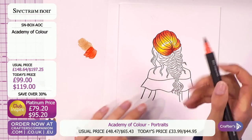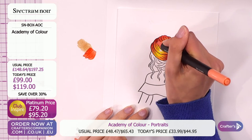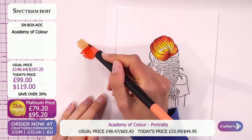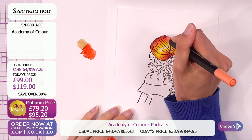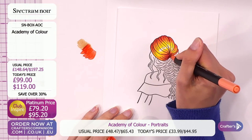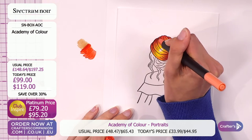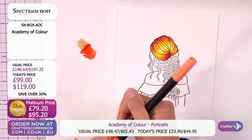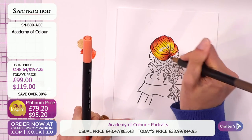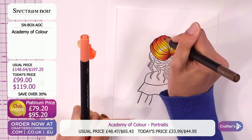Swipe as much as you like. I would start off with just a little bit, and then you can always go in and add some more. It's always easier to add than it is to take away. So I'm going to add a little bit more. So I'm just going to scoop up a little bit more onto, I was going to say brush, it is a brush nib, onto our pen. And then we're adding that into the very, very edges of our hair. Just because if we went straight down with our pen, so if we took our EB4 and went straight onto our image, it might be a little bit too dark and it might not be as blended as we want it to look.